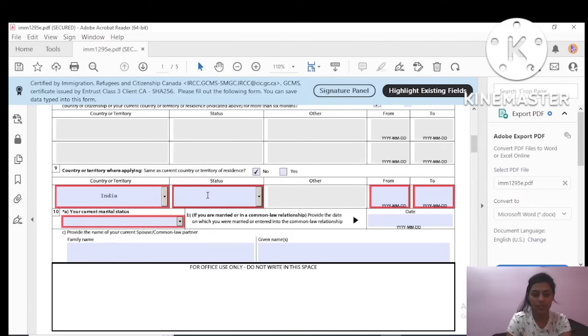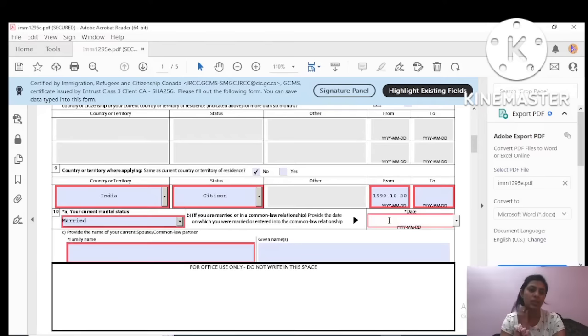India, my status, same again. I am a citizen. If you are a citizen from birth, I would put in my date. You don't have to put that out because it doesn't have a star on it. Your current marital status. If you're married or common law, provide the date of your relationship.